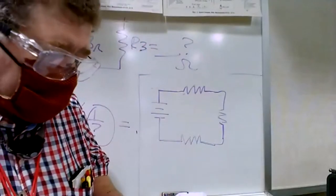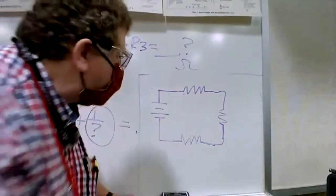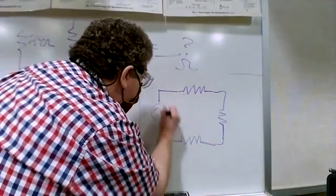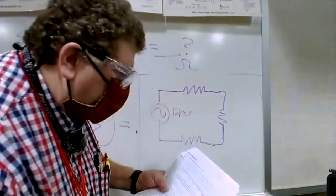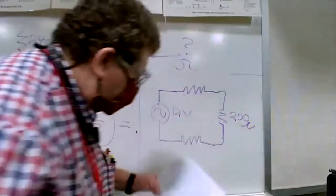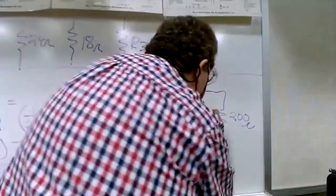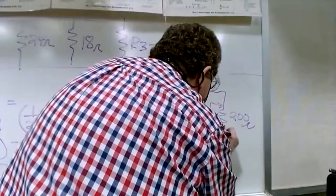You plug the numbers in. You said number five, so look up here. You've got a 120 volt source. We're going to change it to AC. You have R2 with a value of 200 ohms and a voltage drop of 50 volts. So 50 volts is just dropped across it.